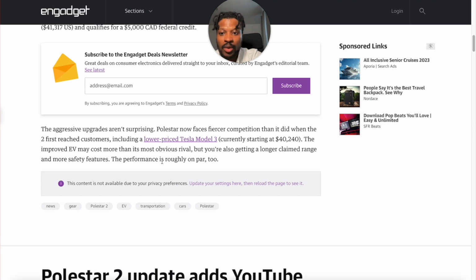The aggressive upgrades aren't surprising. Polestar now faces fiercer competition than it did when the first two reached customers, including a lower-priced Tesla Model 3 currently starting at $40,000. The improved EV may cost more than its most obvious rival, but you're also getting a longer claimed range and more safety features. The performance pack is roughly on par too.